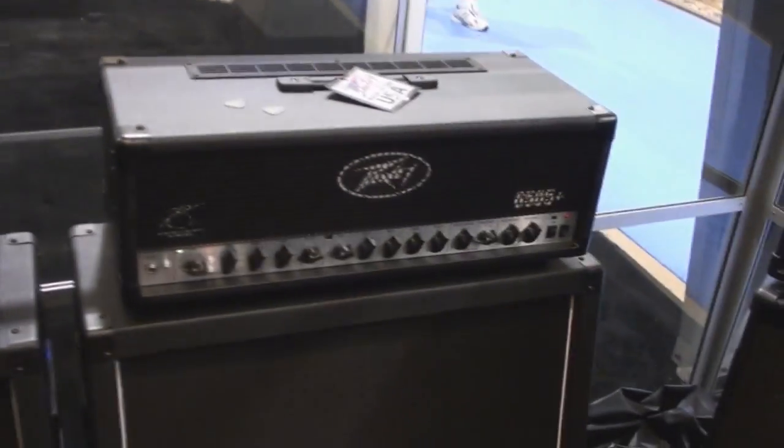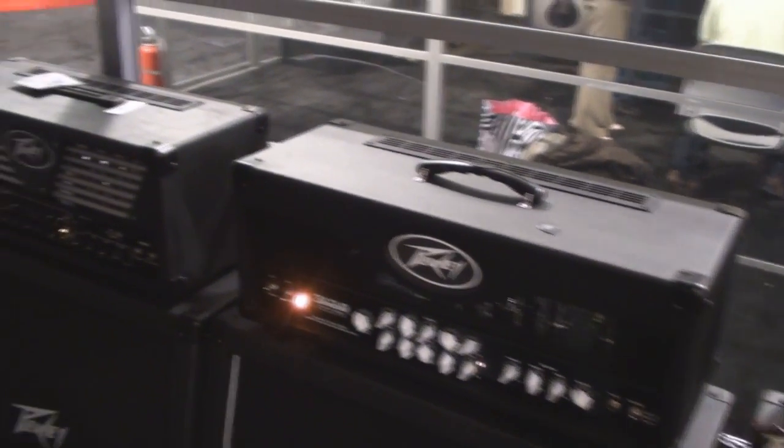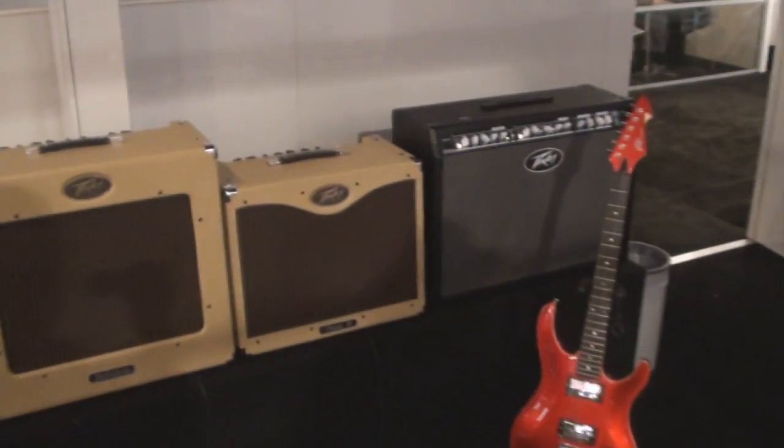Here's the 6505. This is all like the high gain stuff. I got everything you do. Well, I got an original Session 400. Yeah. I have 2 amps for 112. And I just bought it. Okay, now here's what I like. There's a story behind this.